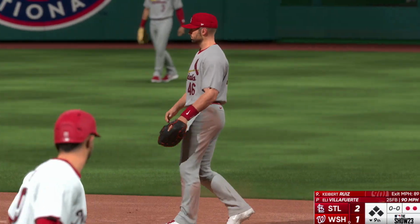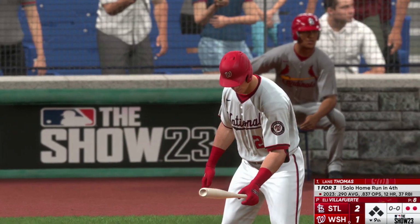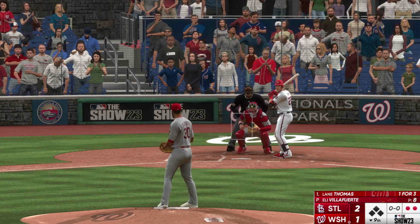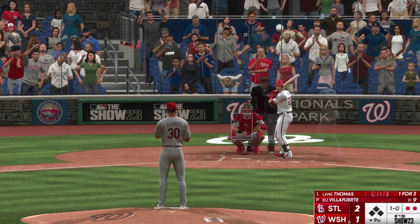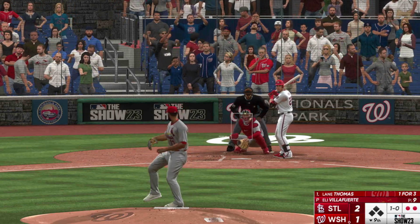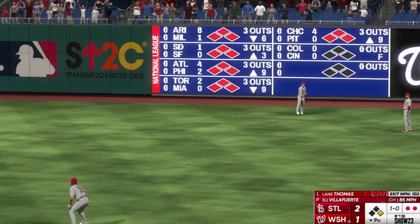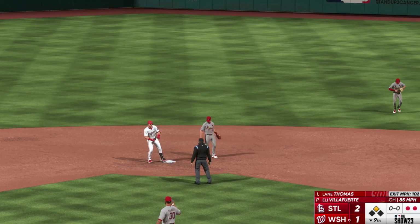The designated hitter, Lane Thomas, as the Nationals are down to their final out. And the first pitch misses for ball 1. Home team down a run here in the last half of the 9th. Base hit into right center. Throw comes into second. Not going to get him. He's in there. All over that one right there.